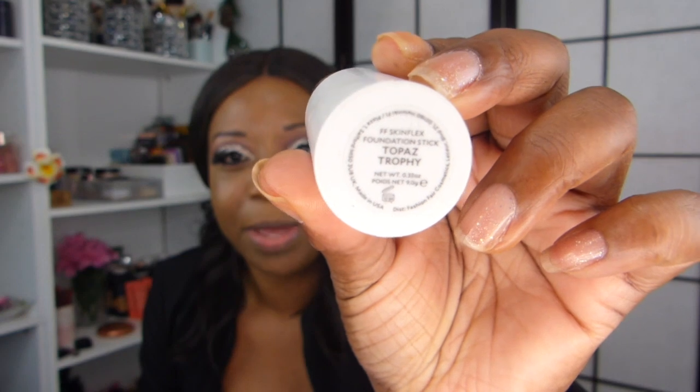So this is Topaz Trophy. Hope you guys can see this. Hope the light is not too bright. Okay, Topaz Trophy. This is what I have on my face. I really thought this was going to be a little bit too light, but it's okay. And I feel like it has maybe a little bit of a red undertone, I would say. Just slightly. But it's not bad at all.